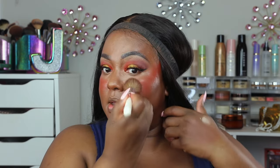I'm going to put a little liquid blush on. This is the Juvia's Place. I never used this one. I bought a lot of these, but I never used this one, period. So we're gonna try this color today because it's like a burnt orange, but it's gorgeous. That color's pretty. It's very pigmented. Oh, I didn't tell you what the color was, right? It's called Perky Poppy.